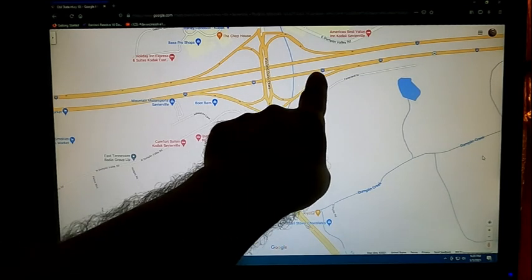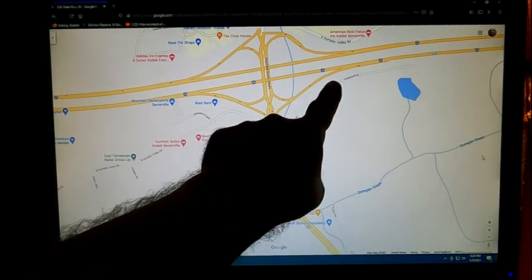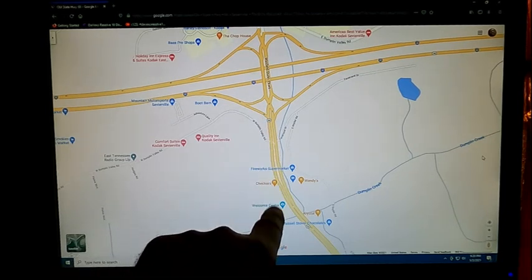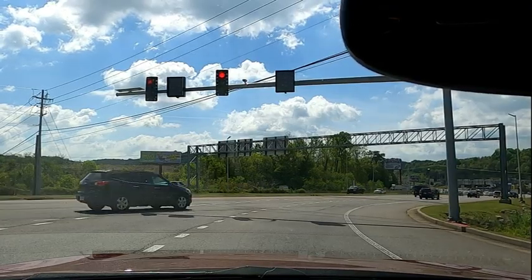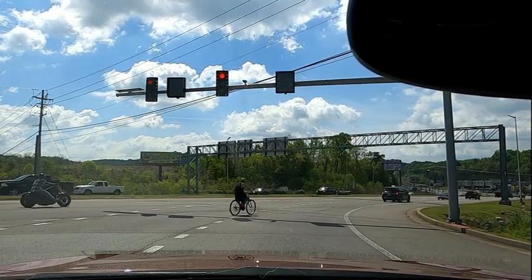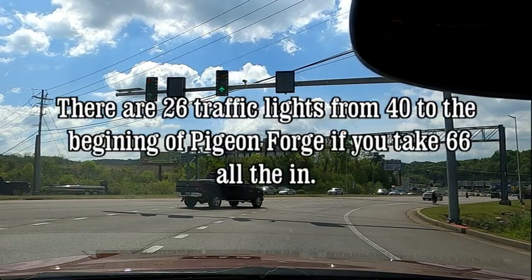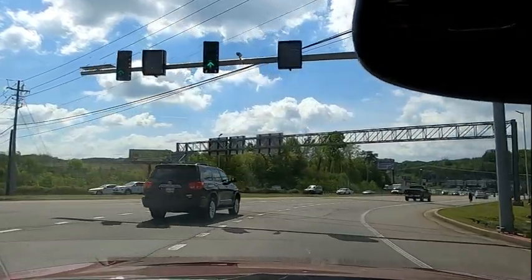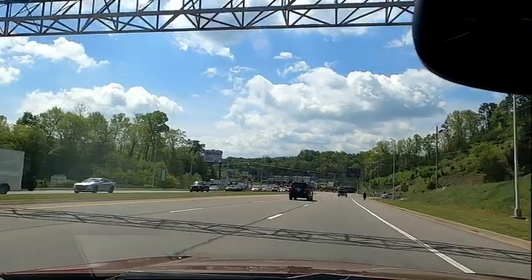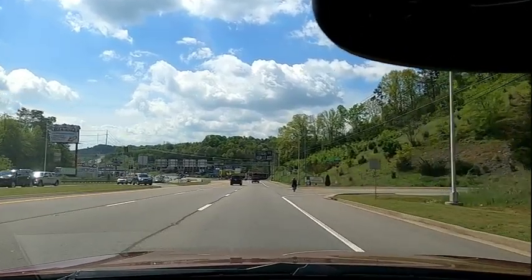It is a little over 15 miles from this point where we are, the major intersection of 40 and 66, all the way to Pigeon Forge. But there are, you ready for this? 26 traffic lights. 26 traffic lights from this point all the way to the beginning of Pigeon Forge. I didn't even count the lights in Pigeon Forge. 26 traffic lights. I don't think you want to deal with all of these traffic lights.